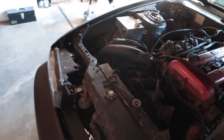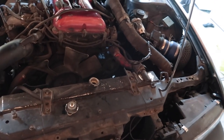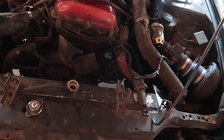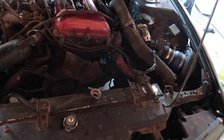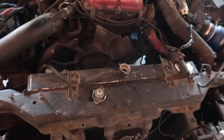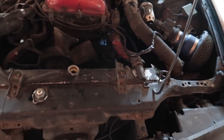So what I'm thinking happened was when I was drifting and as the chassis is vibrating, it was probably hitting the frame somewhere, causing it to either crack or somehow create a gash in the radiator. So I think the next step is to drain the whole radiator or cooling system and take the radiator off to really see where the leak's coming from.